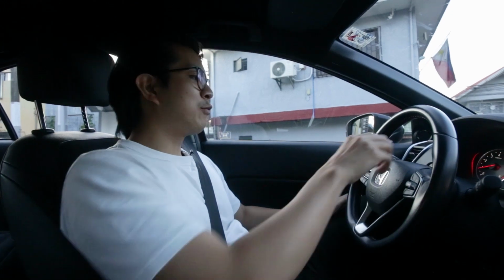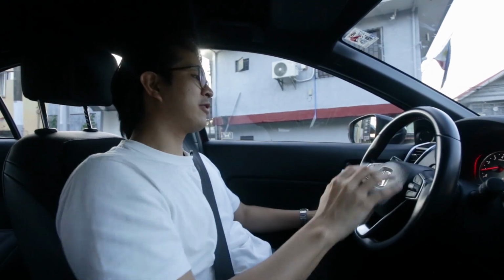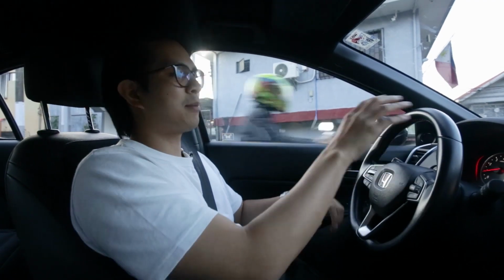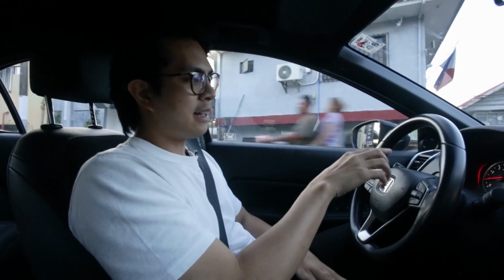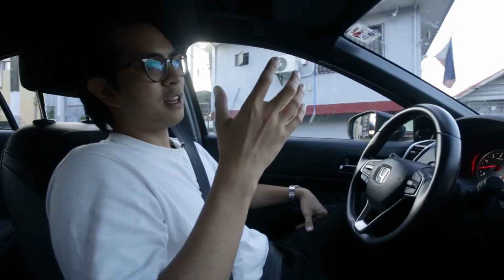We have automated AC controls here, digital na siya, and then we have this sort of analog, parang retro modern type of gauge kasi analog pa yung some aspects niya, but some are also modern na din. Tapos merong touches of red that really make it, actually it reminds me of the Type R. Medyo ganun, same type of gauge cluster siya.